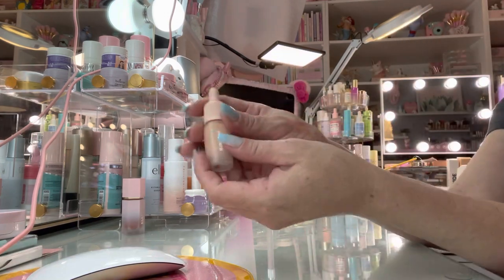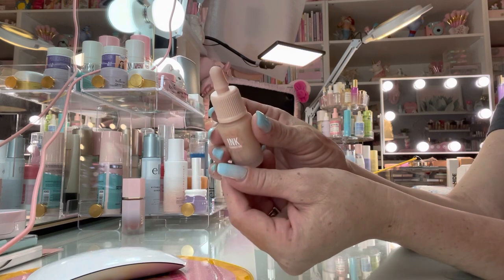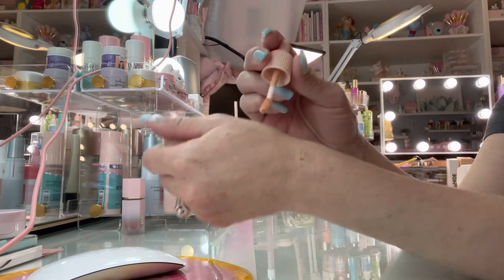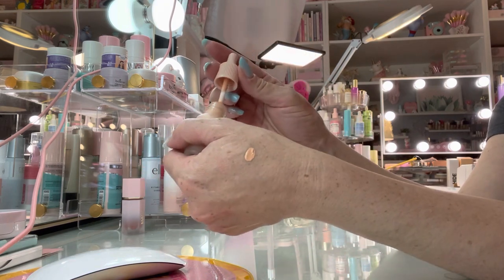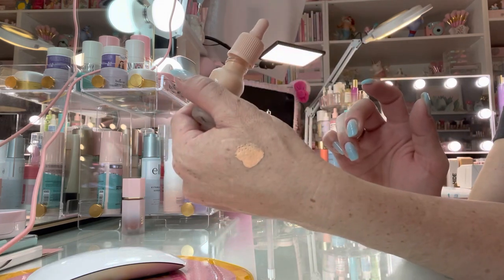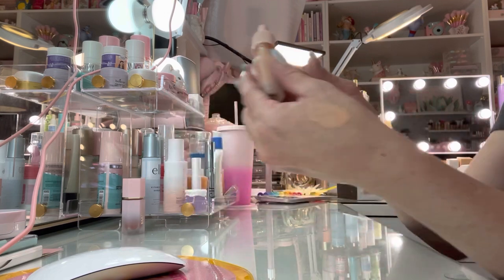And then I used this morning the Peri Para ink corrector. And this one I use for dark circles. And that one's really opaque. If you want something to cover, look how opaque that is. Isn't that crazy? So yeah, it really covers.